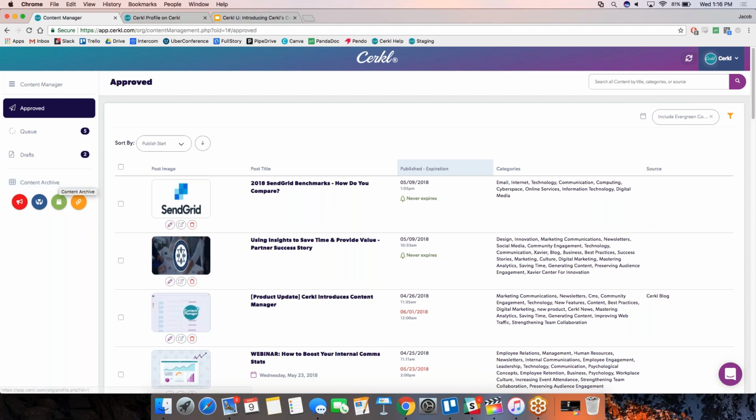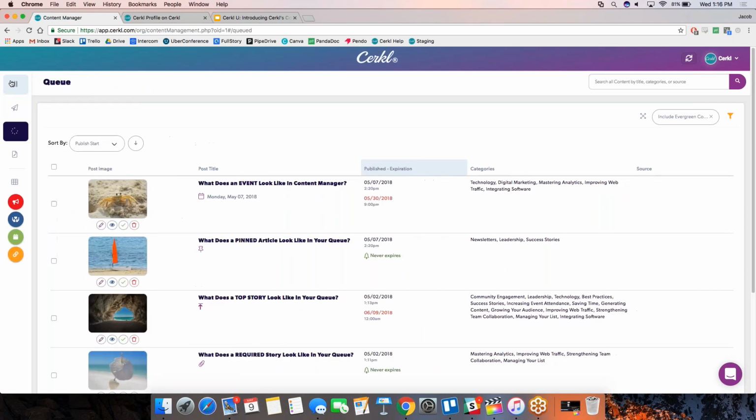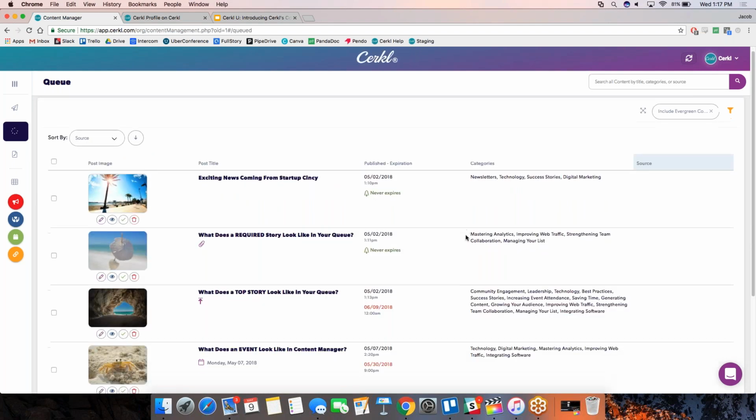Which is a perfect segue into the next topic we're going to talk about, which I briefly touched on earlier, which is bulk actions. This is most useful in the queue, especially if you are one of our partners who has 15 to 20, 30, 40, hundreds of different content sources that you're bringing things in from. Most of that's junk. You don't need it all. Or you know that certain content sources are more useful than others. So in combination with our sorting, you could sort by source, and I could see everything that we have ever posted.